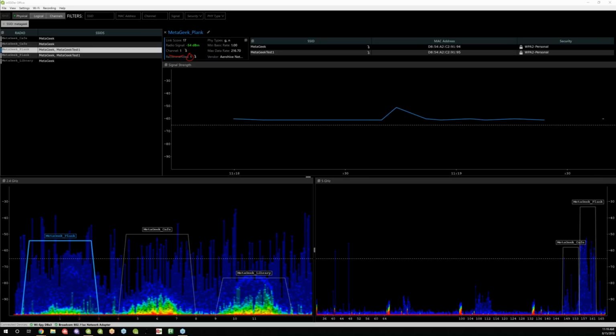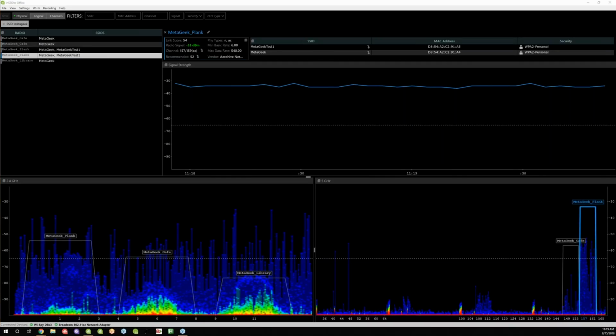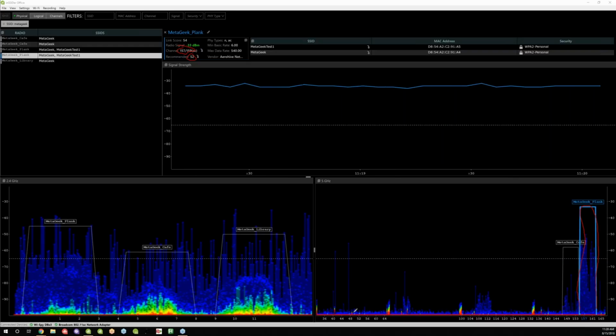And it's pretty neat. You can actually go through all your access points and see what it recommends. So here's the 5 gigahertz. Here's kind of something interesting. Right now we're on channel 157, and you can see our network highlighted right here on channel 157. It's actually recommending channel 52. So maybe I'll tell our IT guy to throw our network right here.